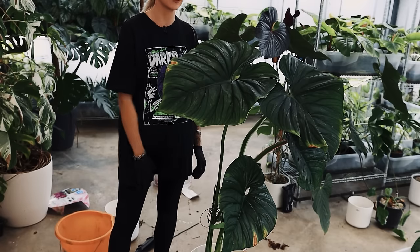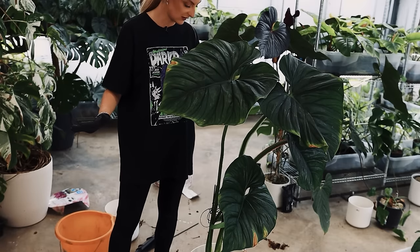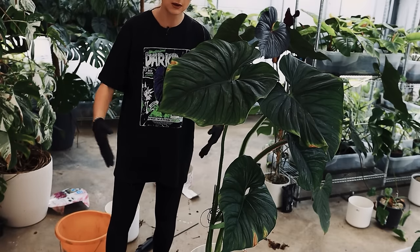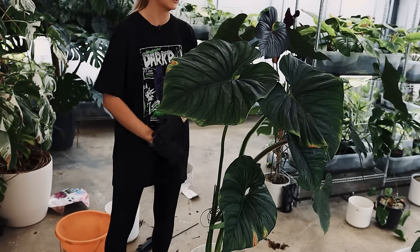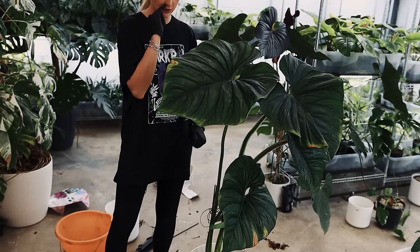My stuff just grows over the ends of pots and it just looks a nightmare. I'm sure we've all been there. I don't want to be doing that at all. I also don't want to be getting bigger and bigger and bigger pots. I don't want long pots. I don't want anything of the sort. So what I'm thinking I'm going to do is I'm just going to keep butt cutting him.